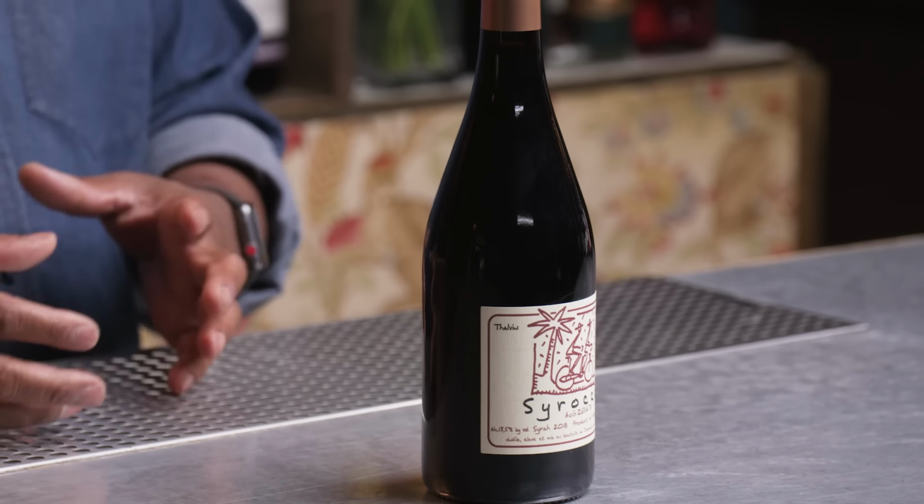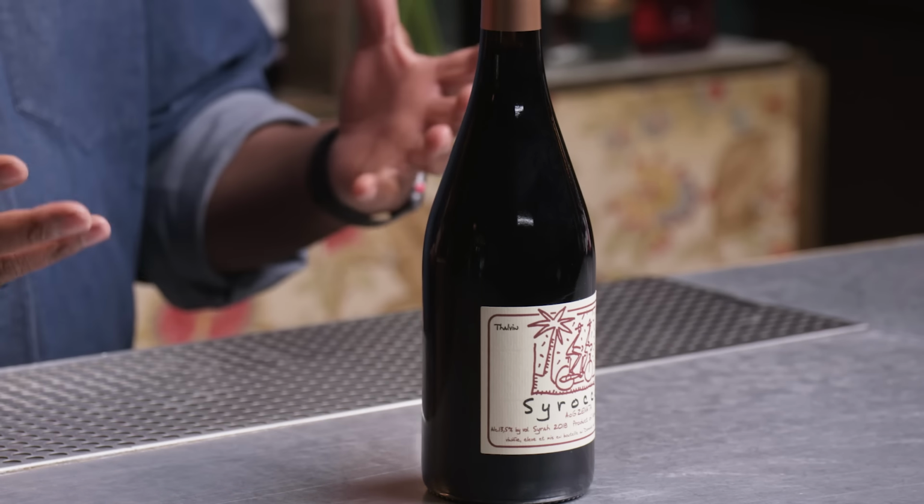So thinking about overall artwork, it doesn't really tell you anything about the wine. Maybe it helps you tell the story, but it doesn't really do anything other than that.